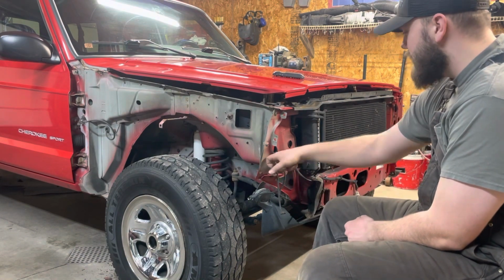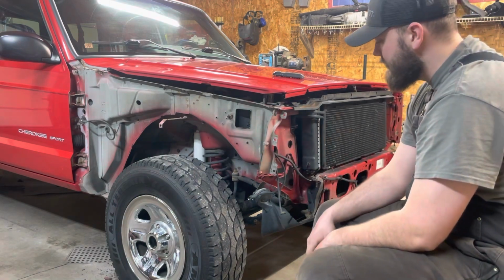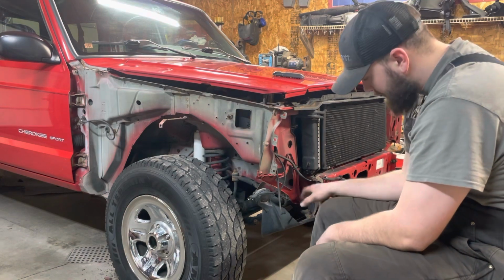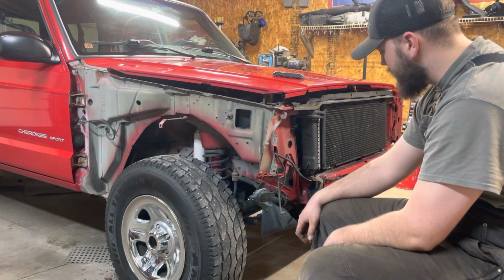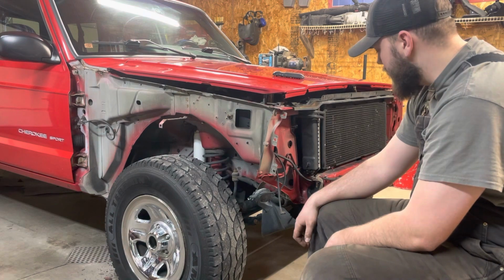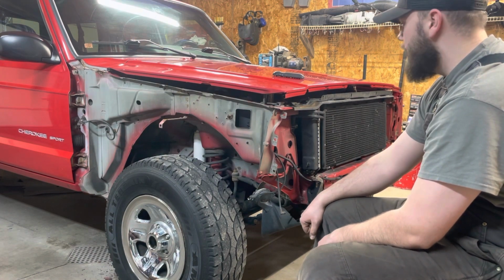This piece here shouldn't be too big of a deal. This is pretty thin metal. This probably will pull out like butter. The frame horn down here where this all comes together, I think that's going to be a little bit of a different story, but maybe with a little bit of heat and a chain we can get this thing dialed in and get it where it needs to be.